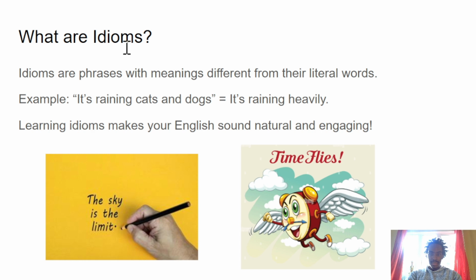What are idioms? Idioms are phrases with meanings different from their literal words. Example, it's raining cats and dogs. Cats and dogs are heavy, so if it's raining cats and dogs, the rain is coming down really heavy. It's raining heavily. Learning idioms makes your English sound natural and engaging.